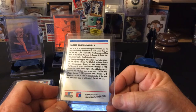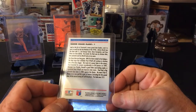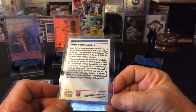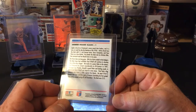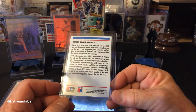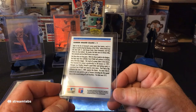With Eric Davis traded to the Dodgers, the Reds hope that outfielder Paul O'Neill will continue to develop into a first-class slugger. Not much of a power hitter in the minors, Paul boosted his output considerably to 28 homers in 1991. Manager Lou Piniella, himself a good hitter and batting coach, is convinced that O'Neill can improve even more.